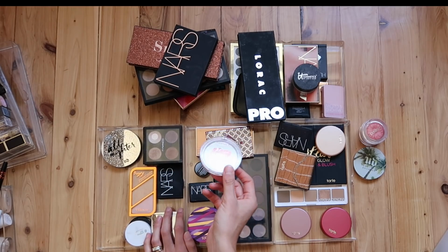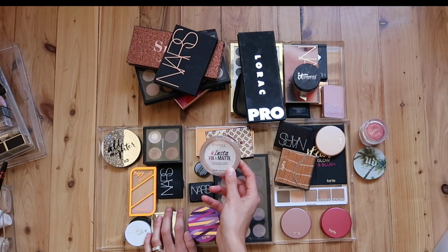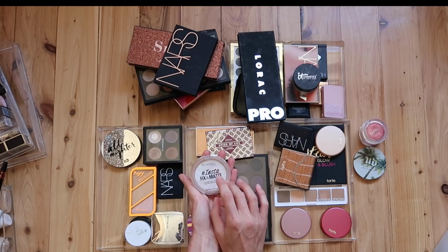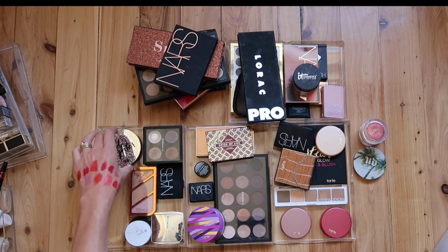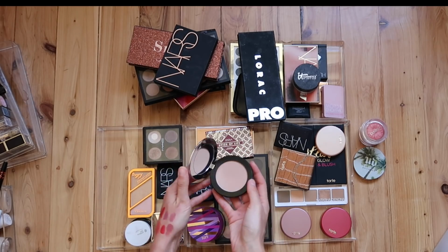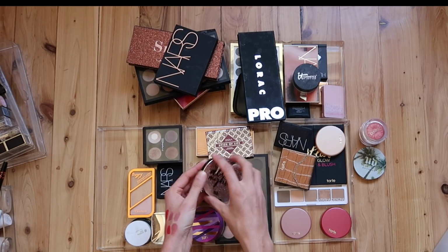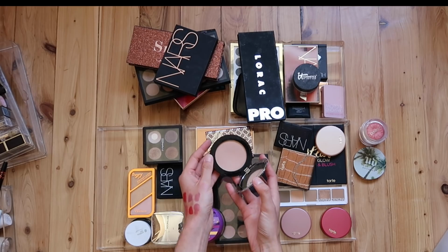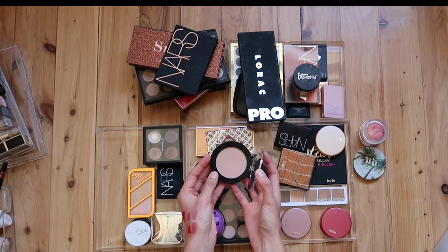This is a great budget mattifying translucent powder. However, I just haven't been reaching for this for a really long time, so I think maybe I might part ways with this one, as well as this All Nighter powder from Urban Decay. I did not like this. It has color to it, which I just found darkened my concealer, which was kind of where I wanted to put this on my face.